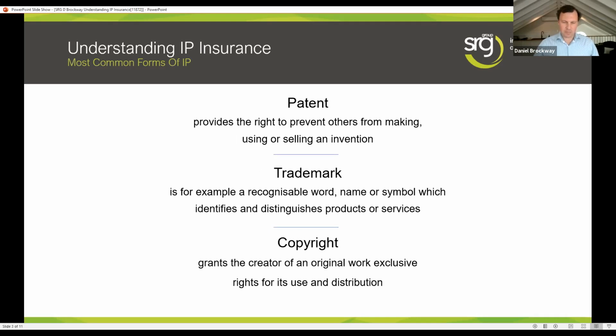So the three types of commonly insured IP are patents, trademark, and copyright. But if you have other types of IP, such as design rights or trade secrets, insurers are willing to have these looked at and may be covered as well.